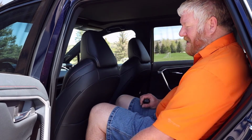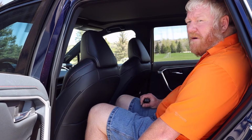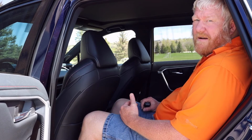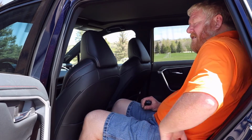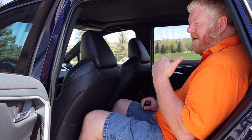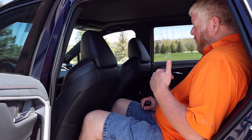Downside, these seats are flat and low, so I have a lot of gap in my thigh, so I would have to try to put my feet forward to be comfortable back here for the long term. I do like that these rear seats cant back, but they are not adjustable, so where they are right now is as good as it gets. You cannot change that. Really nicely done.